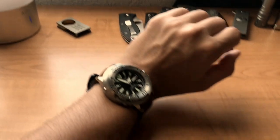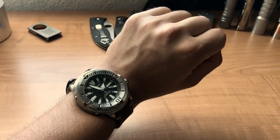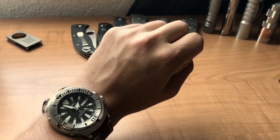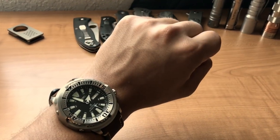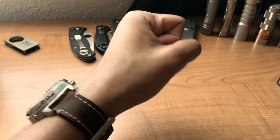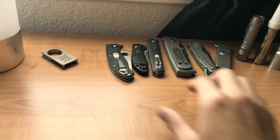My watch. I have the Seiko SRP 63K, I believe that's the model. It's an automatic, I have it on the leather strap. Super nice watch. Super, super nice and rugged automatic watch, if you guys were interested. What else?